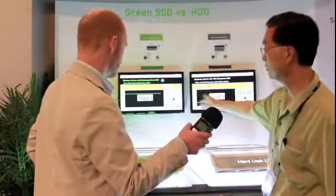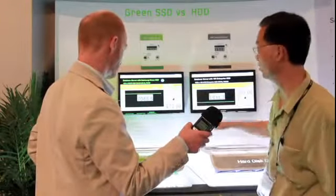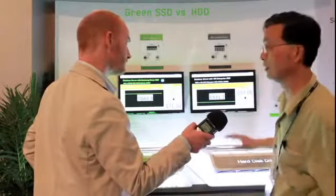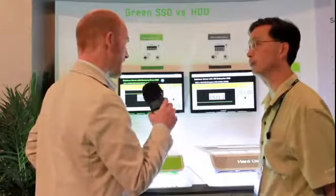The wattage of the Green SSD system consumption is about 170 watts. If you look at the HDD system, it's 280 watts. So you see the delta right there, a 60% range in power saving per system. And that power saving is coming from a couple of things. I assume, you can tell me if I'm wrong, my assumption would be that A, there's no moving parts, as you said earlier, but also B, there's no heat being generated or less heat being generated by the SSD than the hard drive. Would that be right?